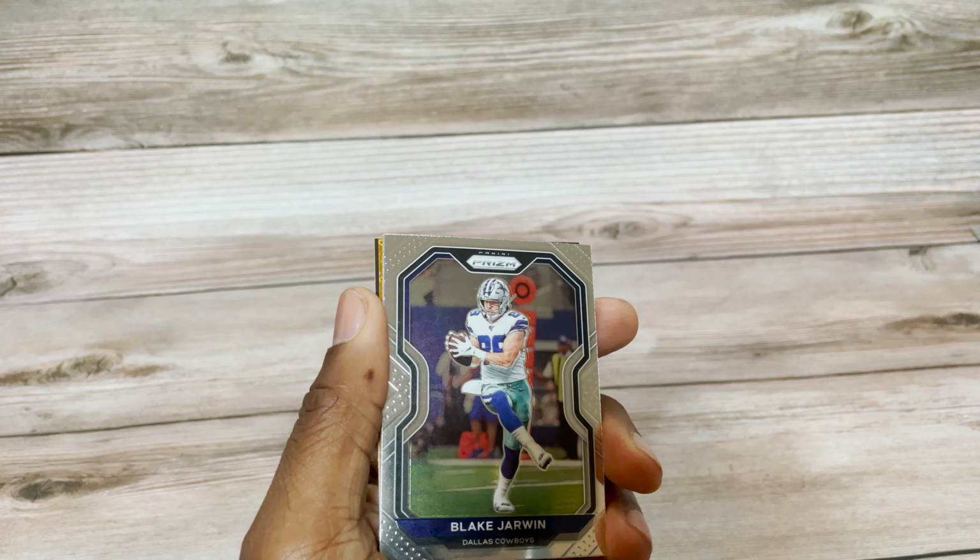Oh. All right, we're going to start this out with the Marvin Jones Jr. Curtis Samuel from the Carolina Panthers. We got an Eric Armstead. And we have a base Justin Herbert rookie card. Yes, sir. Let's go. I'm not mad at that at all.